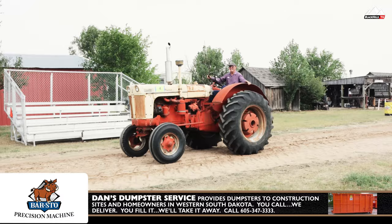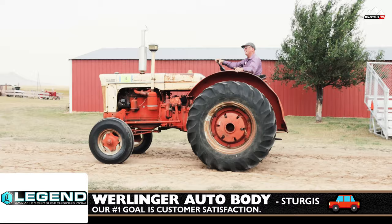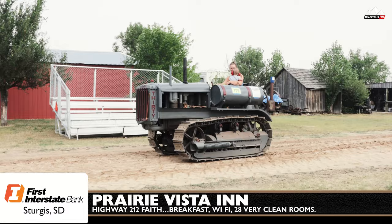This is a 1959 Case Model 700B, owned by Tom Houston of Sturgis, South Dakota. This tractor was purchased out of Canada, with less than 500 units made of this particular model. The 158 is a 1930 Model 30, owned by the Williams family. Allie Williams is doing the driving along with Sterling.